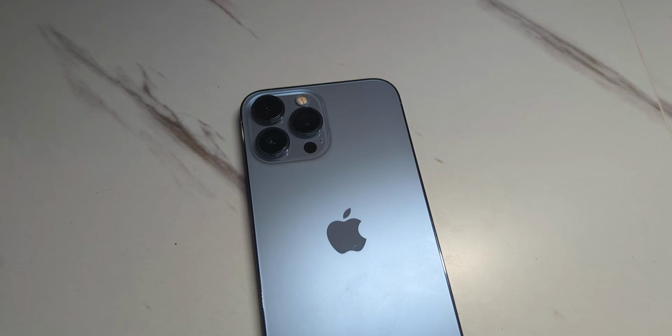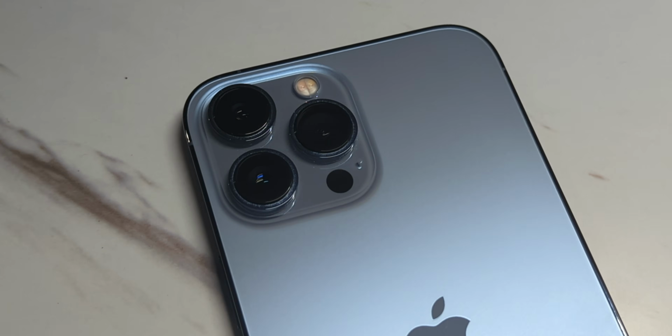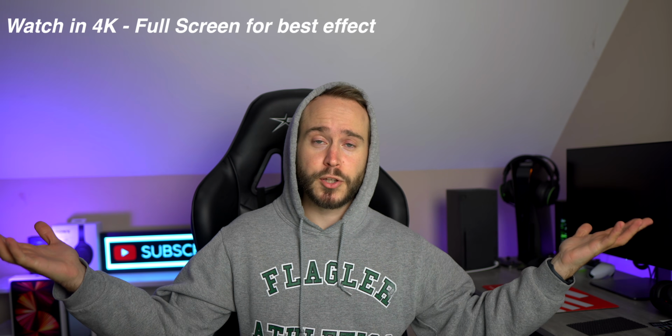So we've all heard the phrase iPhone is the best for social media when it comes to camera quality, but more specifically, video quality. So in this test, I'm going to be comparing the iPhone 13 Pro Max to the S21 Ultra. I'll be testing out Snapchat, Instagram, as well as TikTok because TikTok is huge now.